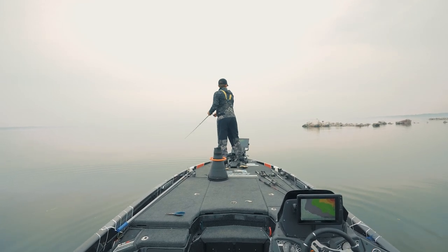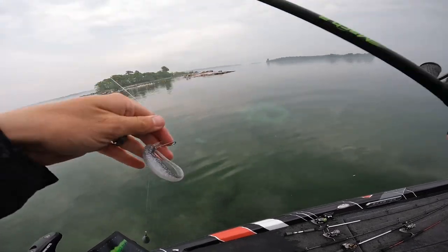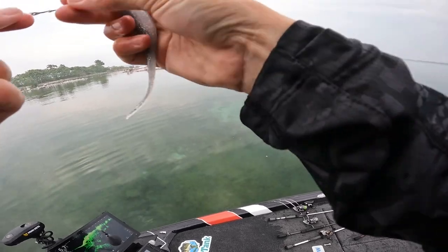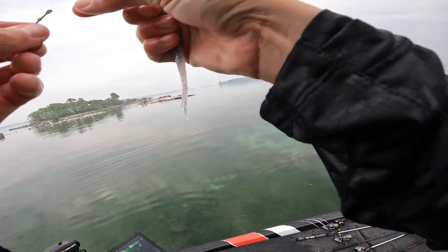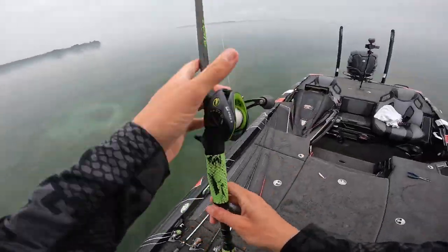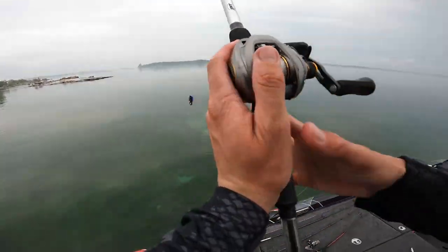Now we're on top of a big, big shoal here, the point of this area. Oh, and there's one. There's a bass. Can't tell if he's big or just like his buddies. What I can tell is that this bait, though, is messed up. So I'm going to put this down for a second, and I'm gonna catch him on a jig. See if he'll bite the old jig.